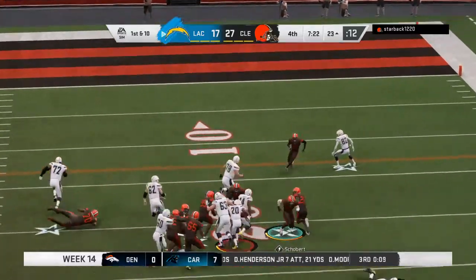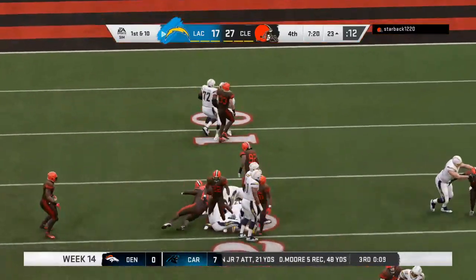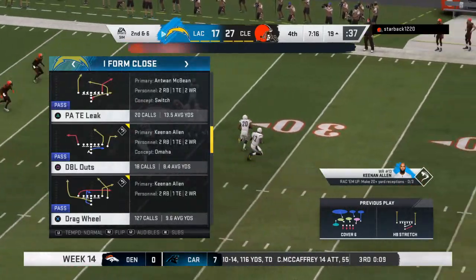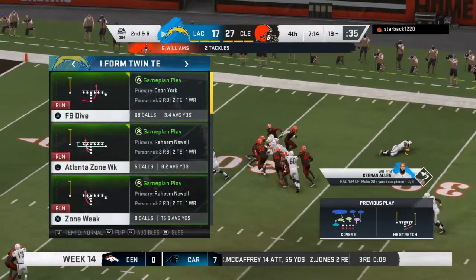Now a give right side. Newell. And he'll be brought down inside the 20 at the 19. They give him 4 yards there. It'll be 2nd and 6.